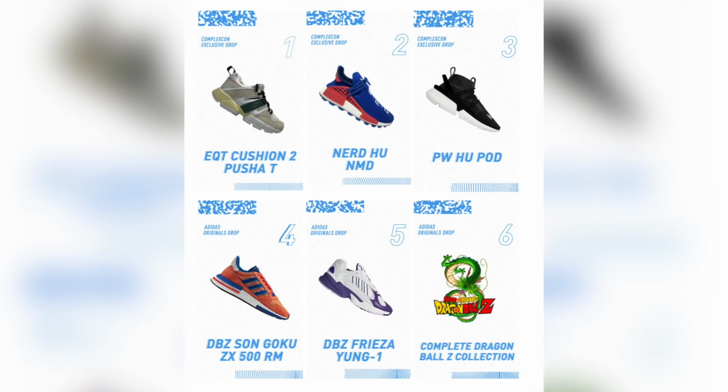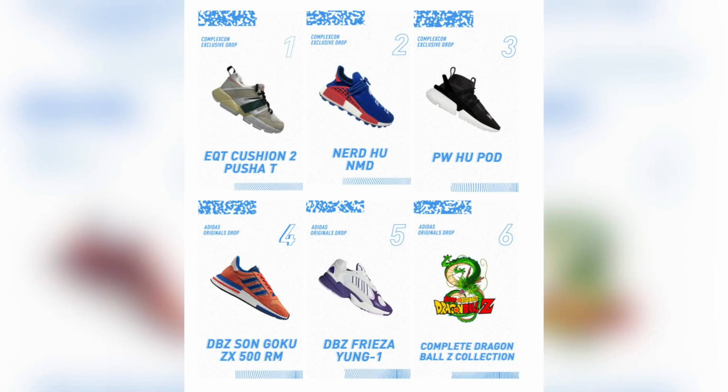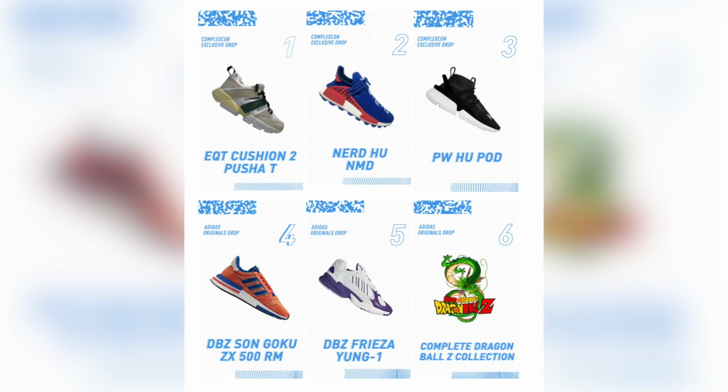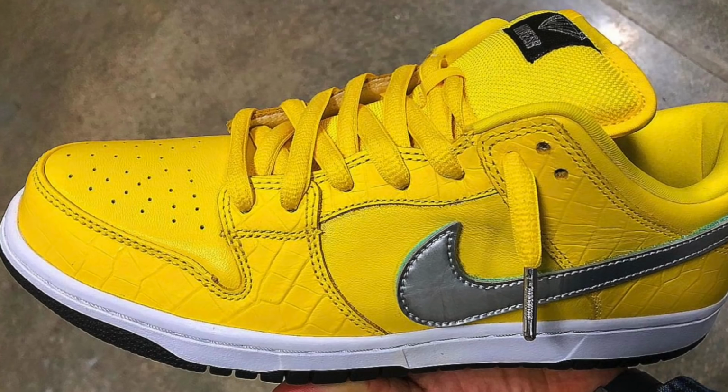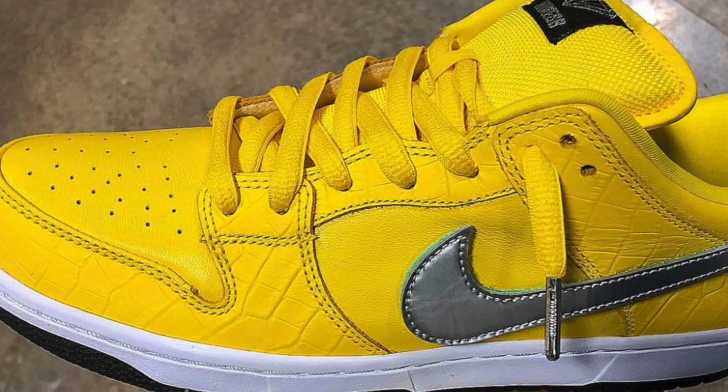Basically, if you're going to be in Long Beach or if you're going to be in the LA area this weekend, you should definitely get down to ComplexCon because they're going to have some very exclusive stuff dropping there, including some stuff from Puma that I've seen and some stuff from Fila that I've seen. There's just a wide range of things from Nike to Adidas to Fila to Puma to a bunch of other brands.